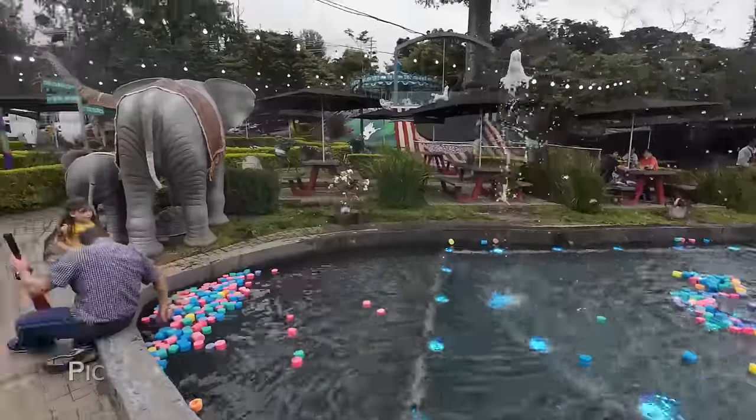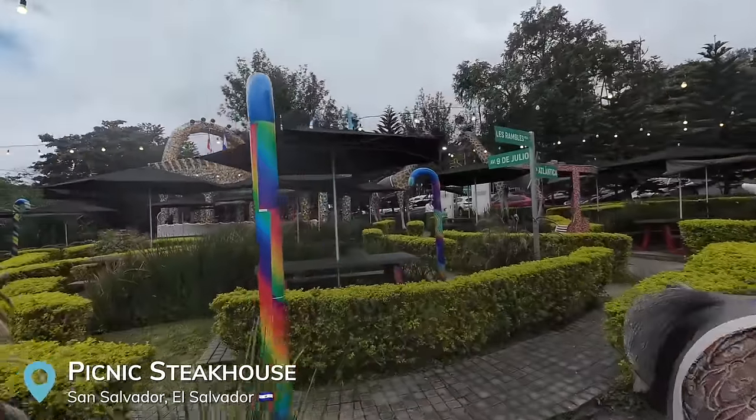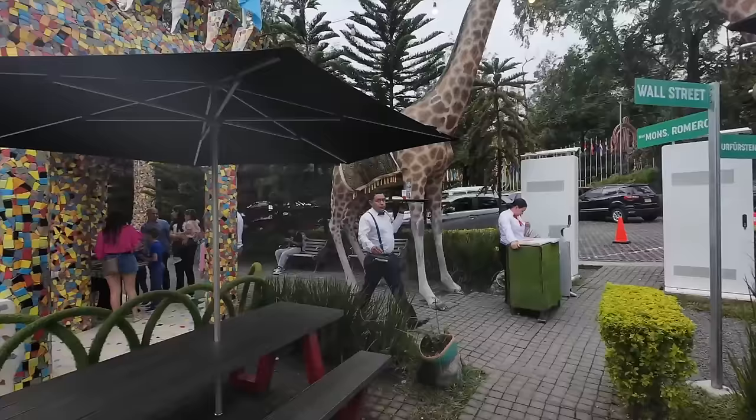About an hour to San Salvador, and we are here at the Picnic Steakhouse. We came here to do the world famous picnic slide. This is my second time doing it. I paid $5 in order to get this, and I hope it doesn't rain, but maybe if it rains it'll be a little more slippery when we get down, but let's go.